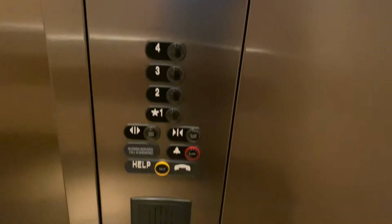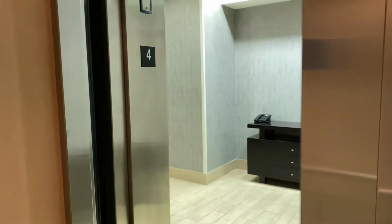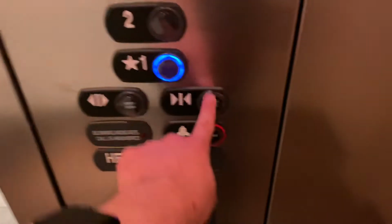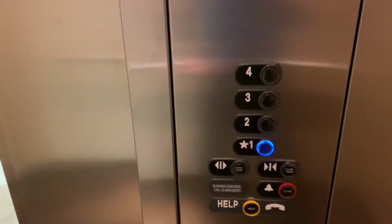Here we are at 4. I think these are hydro. These behave like hydros. All right, let's go to 1. Door close button works. All right, let's get a cab view.